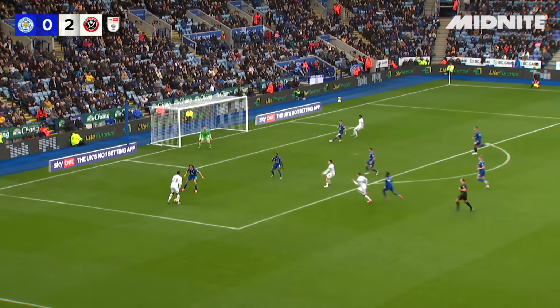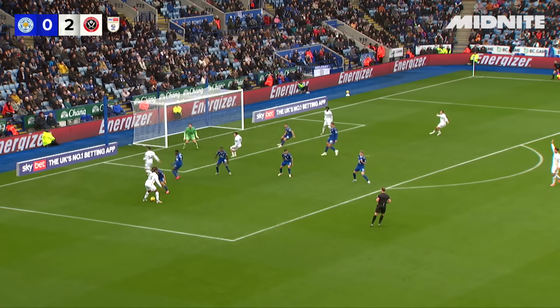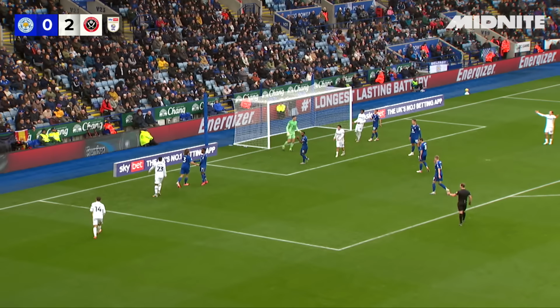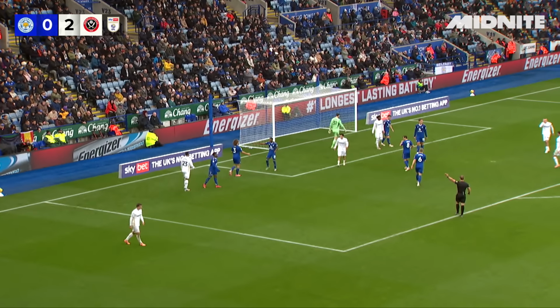Brooks is in the box. Campbell's looking to try and get an option here. Campbell will check back. Cannon on the edge of the area. Leicester have got men back in numbers. Campbell will drill it across. Fast gets a clearance in.